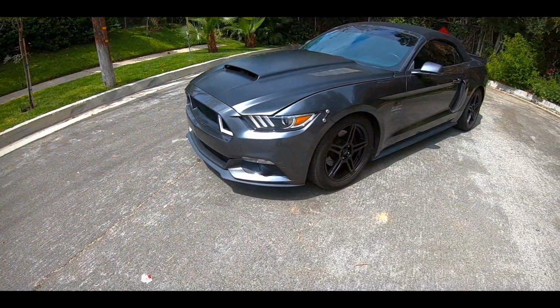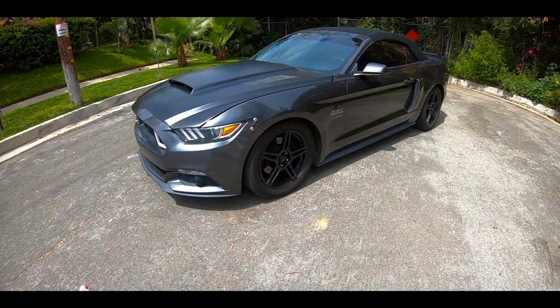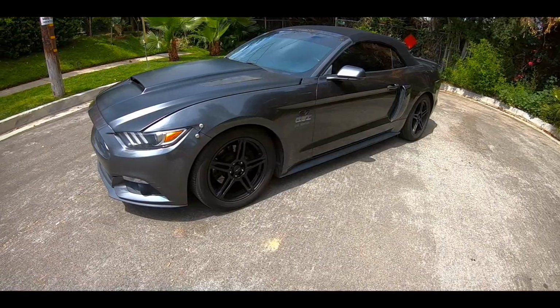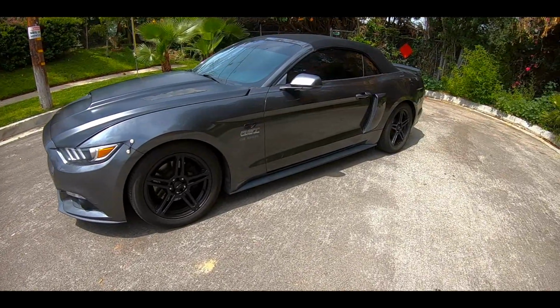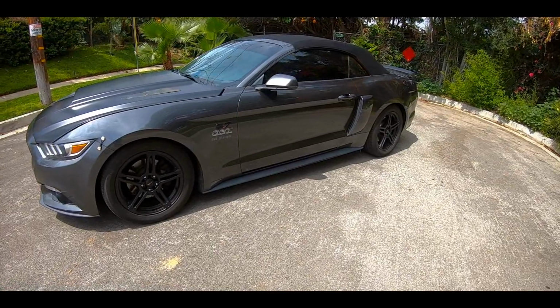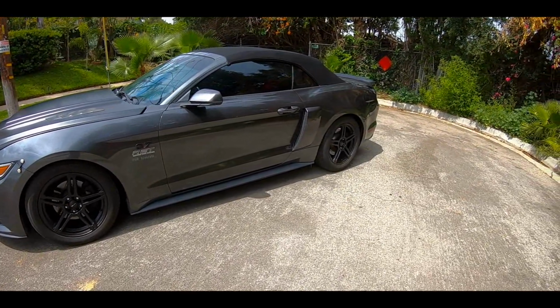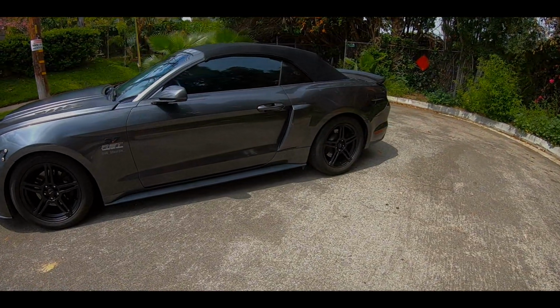These are all the performance mods I've done and installed to my 2016 V6 Mustang. Hopefully I was able to help someone out there looking into installing some mods into their own S550 Mustang V6. Like I said, there's going to be a part 2, and that's going to focus more on the cosmetic mods I've done to it, such as the tail lights, rims, replacing the hood, and much more.